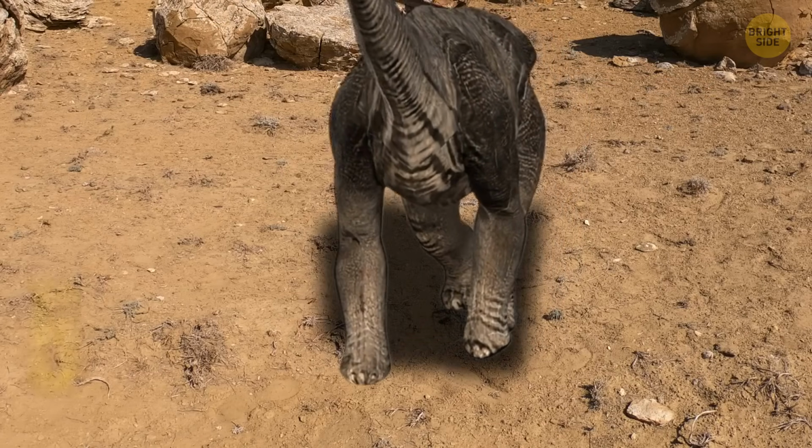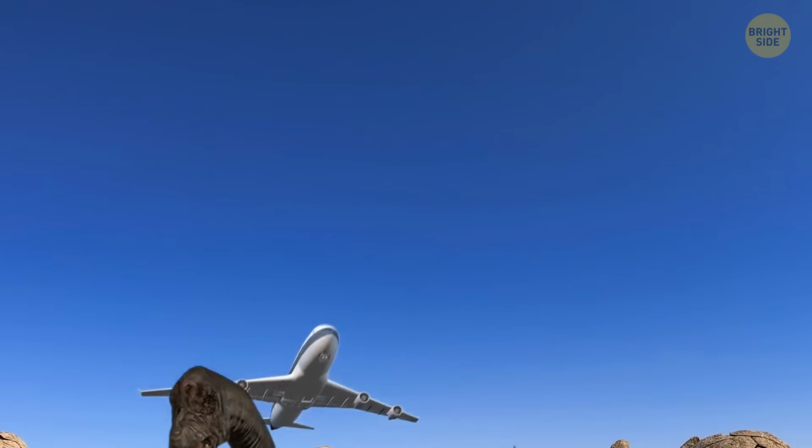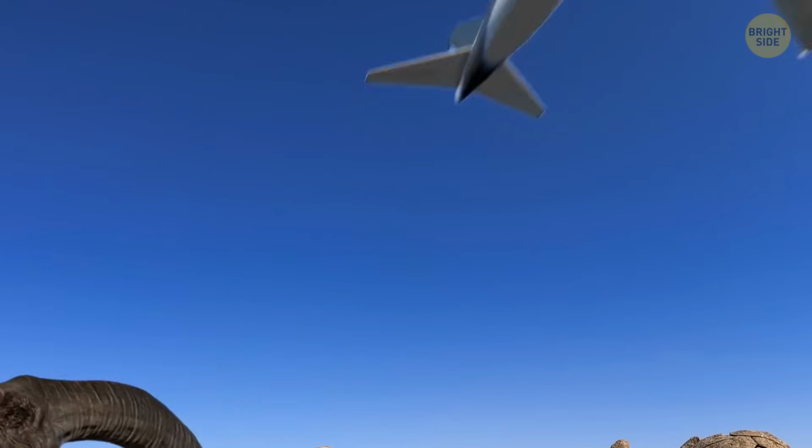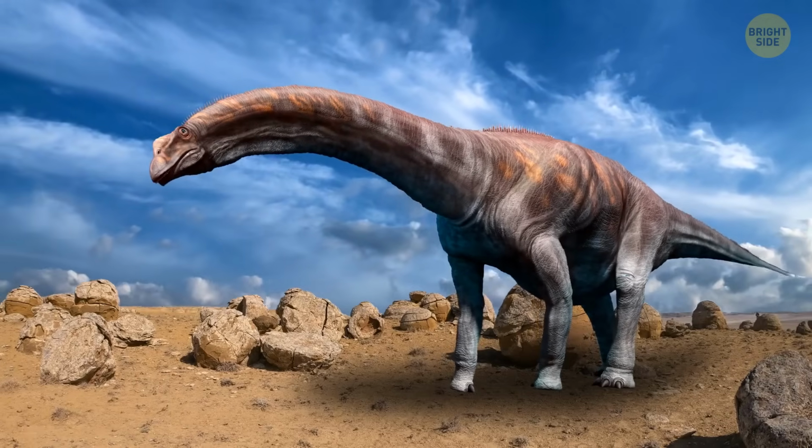Their top speed was around 5 miles per hour, which is the speed of a very slow taxiing Boeing 747. But no wonder they didn't rush. Imagine carrying such a huge weight every day.